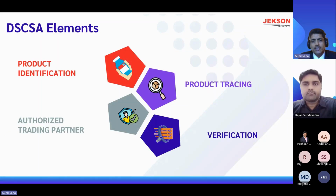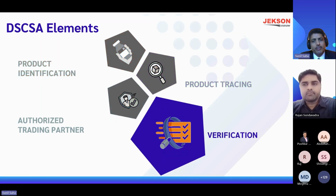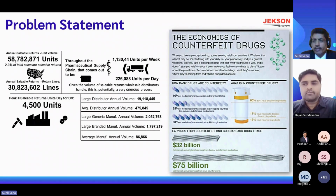So with this, this was the tracing part of it. The next part is the verification part. With me, my next speaker is Rajan. I would request Rajan to take over from here to talk about the verification part of the DSCSA element.